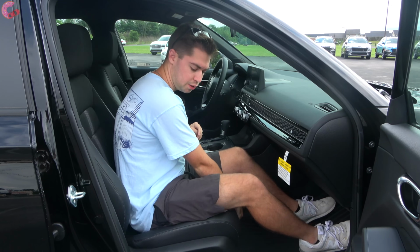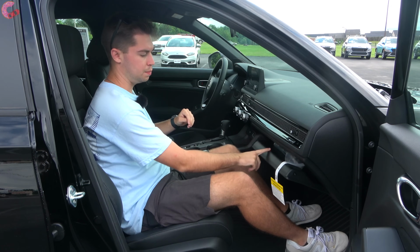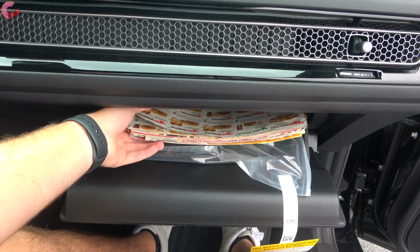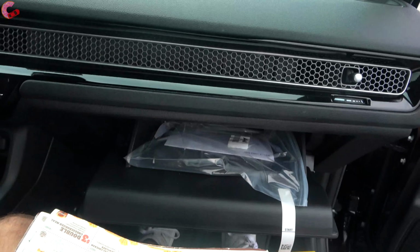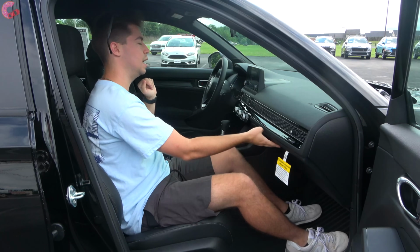The passenger seat is going to be manually adjusting. It's power on the Touring. And if we open up the glove box, this is a really good sized glove box. I mean, it's not massive, but it's perfectly fine for what I would expect out of this segment. And the most important job is to fit in our coupons, and it does that A-okay.